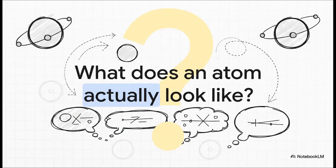So, what does an atom actually look like? If you're anything like me, you probably have a picture in your head of a tiny little solar system with electrons orbiting a sun-like nucleus. But is that picture even close to right? Well, for a long time, scientists had absolutely no idea, and their journey to find the answer, well, it's one heck of a detective story.